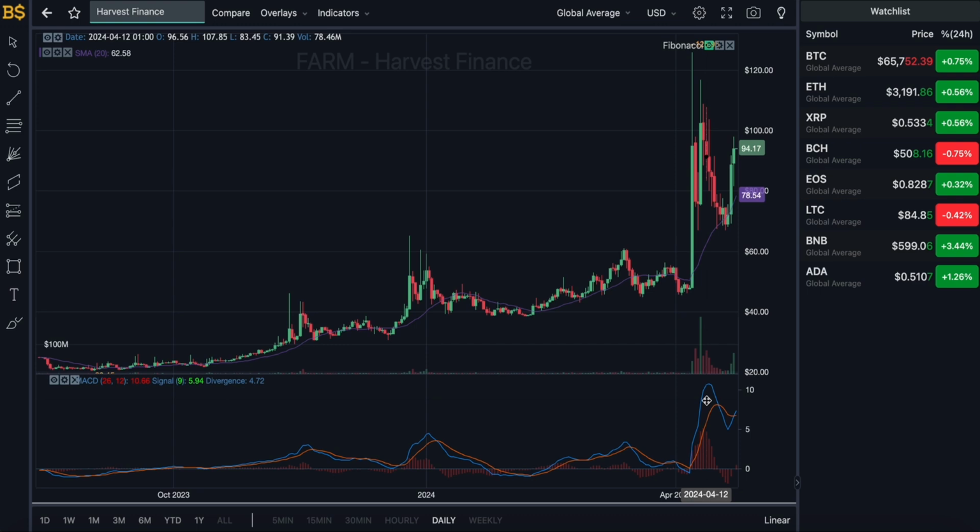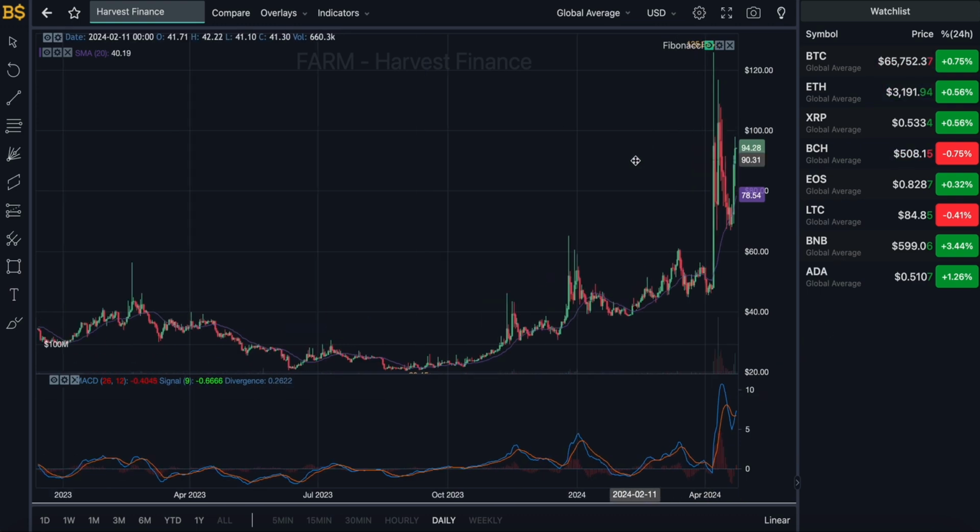I'm expecting Bitcoin itself to hit a new all-time high over the next couple of weeks, which should essentially have a positive impact on the crypto market. And I'm expecting Harvest Finance to be heading over $130 by mid to late June 2024.